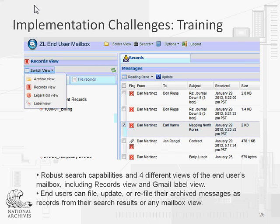So every view has something different, and we had to train everybody on each view. We put together a user's guide too. The system has some really good search capabilities, and it really does facilitate the ability to recategorize records if you want to. It allows you, as I said before, to refile your archive messages or even restore them back to your Gmail box.